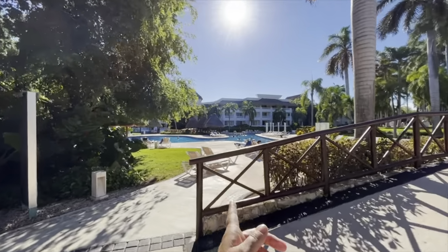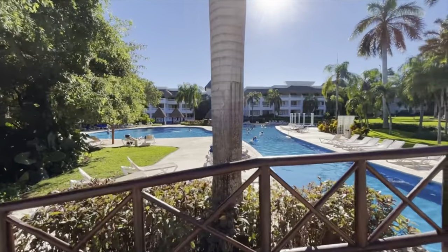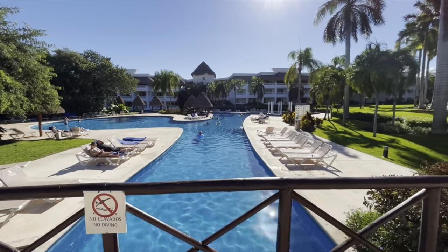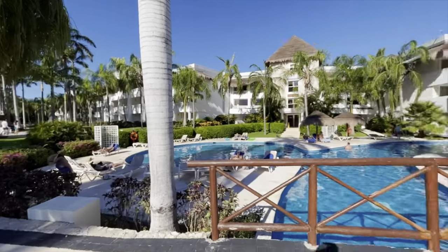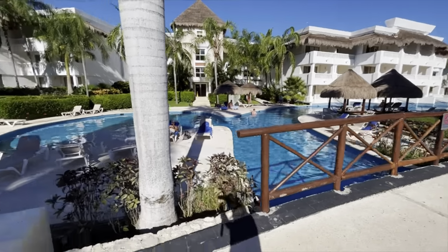This is the pool I spent the whole morning at today. It was quite nice. It's more relaxed here, which I like. Not so noisy, much quieter if you just wanna chill out and enjoy the pool. And then you can go right under the bridge in this one, swim right through.